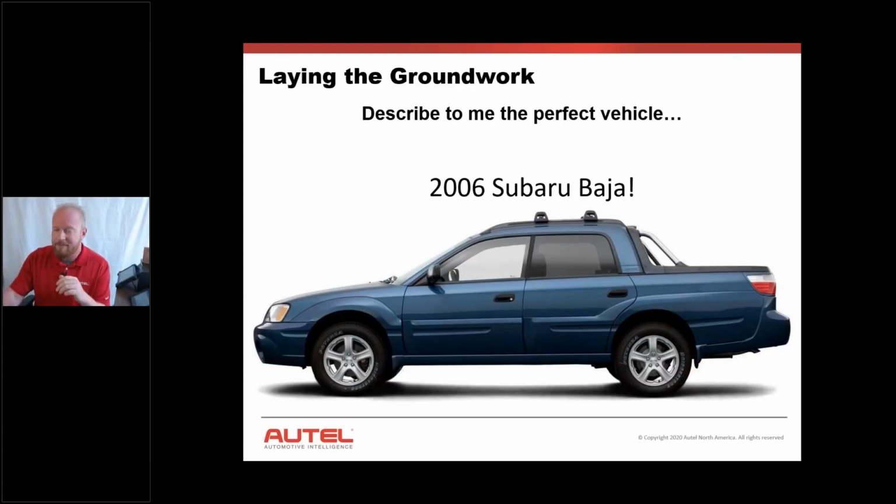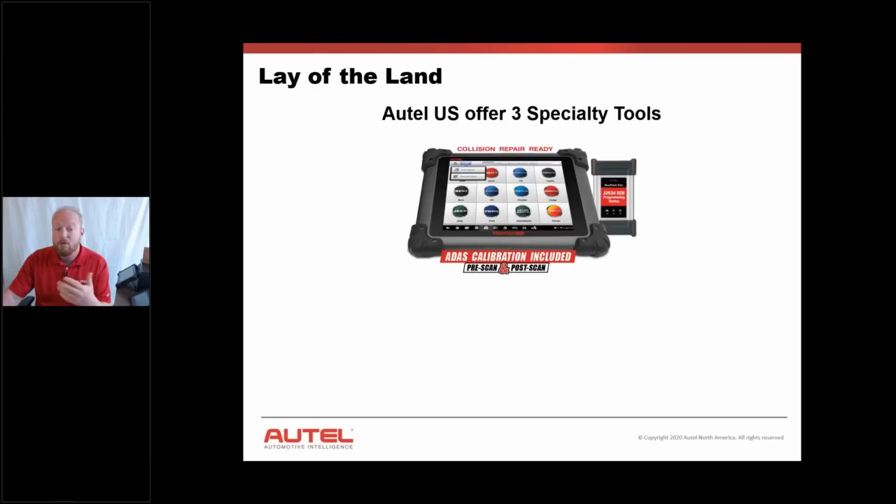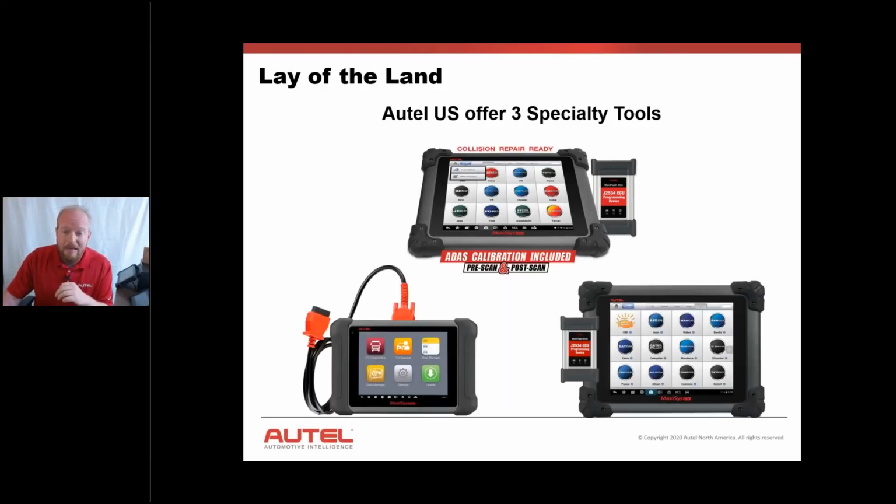And really, that's the same thing we see when it comes to scan tools. Scan tools now in the industry, even Autel offers multiple different lines of scan tools. And I'm going to tie this all together, so stick with me on this. Whenever we look at the lay of the land on the Autel tools, there's really three specialty tools. We have the Autel ADAS tool, which is specific for our advanced driver assistance systems. We have the CV tools, including the 906 and the 908 CV.